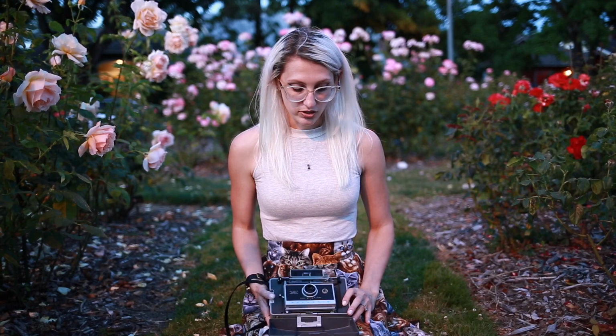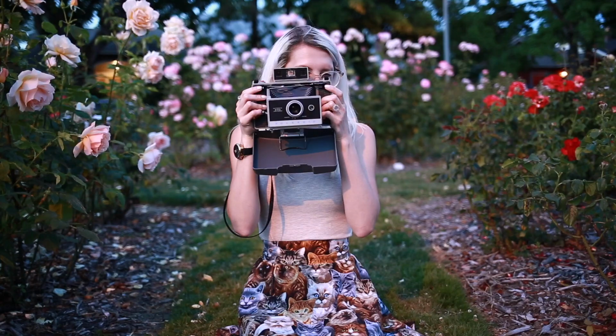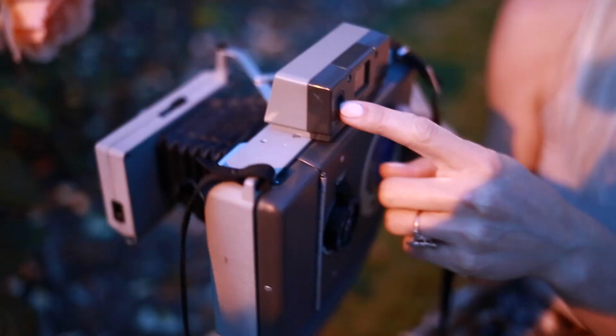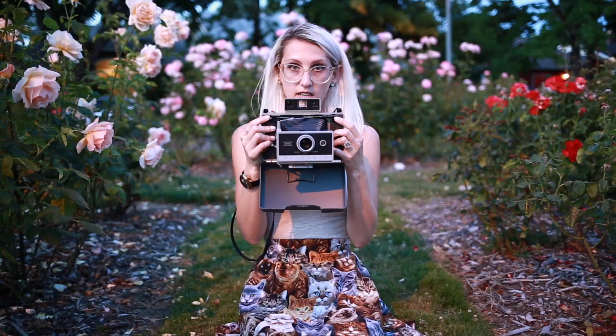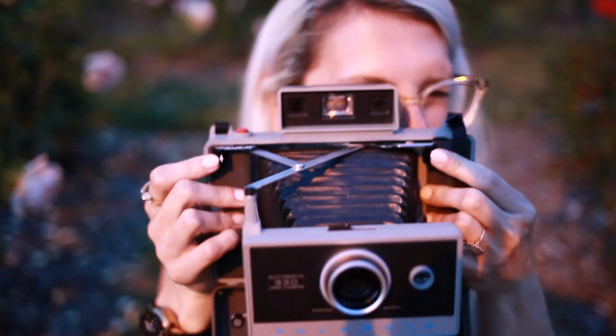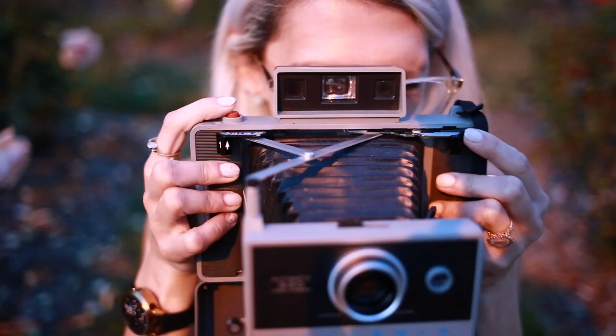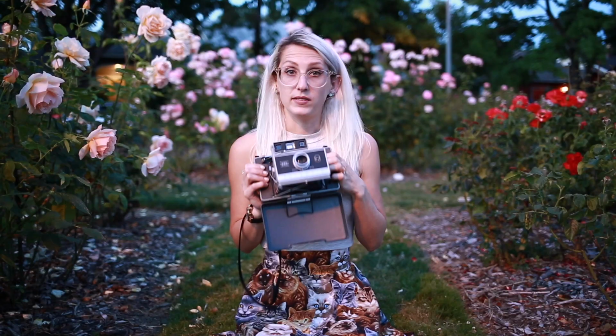It's actually really annoying to use because you have to focus with this thing right here. I'll open it for you first. So this is the camera fully open. You look through this little hole here and line it up until you see the photo. There's two images, so once they line up, that's when it's in focus. Then you look through this part to see your composition, and then you push this button to take the picture.